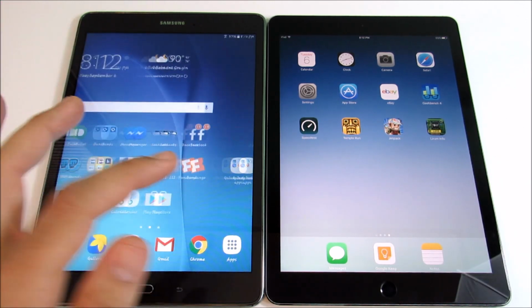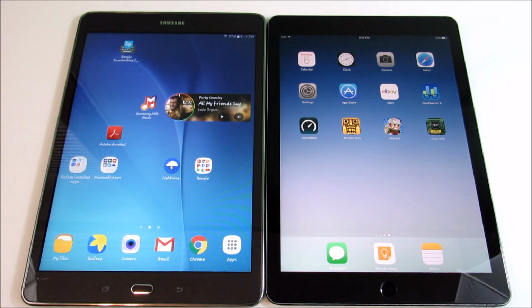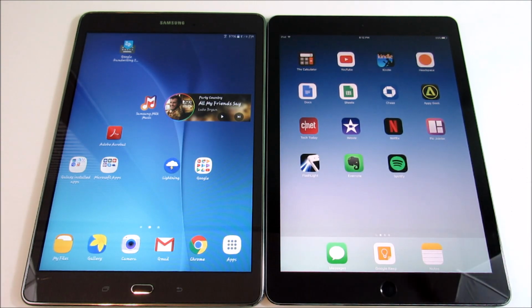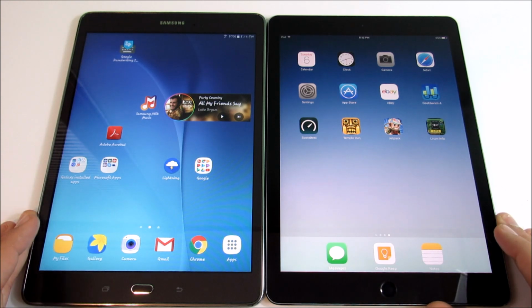You will have a level of customization here on Android where you can move apps wherever you want, customize it, theme it out. You're not gonna be able to do that here on iPad. It's just a springboard. Some might say this is the best tablet experience on the market. I'm not sure I agree with that.